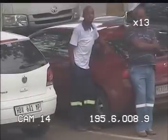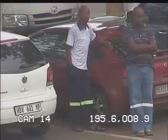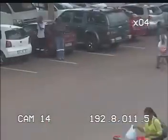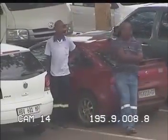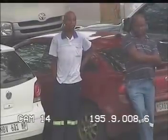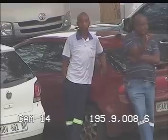Yeah, hand in the pocket. He's not playing pocket billiards. He is pushing a button. Still observing, looking around. It's not their car they're leaning on, their car's on the left.